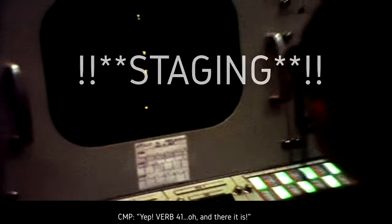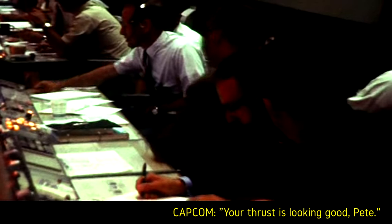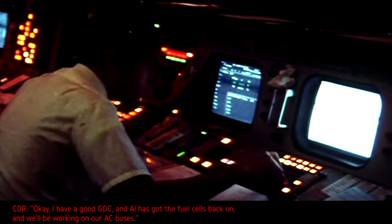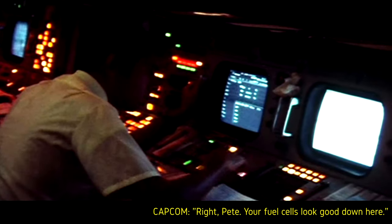Aboard the spacecraft, you heard Conrad report. We have a clock. Yep. Hang on. He said he's not sure they didn't get hit by lightning. Okay, I have a good GDC, and Al has got the fuel cells back on, and we'll be working on our AC buses. Right, Pete, your fuel cells look good down here.